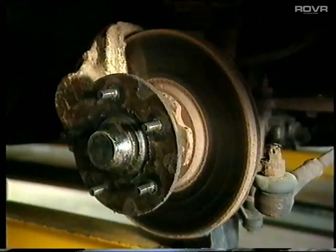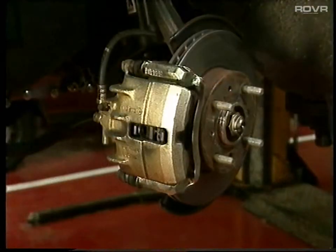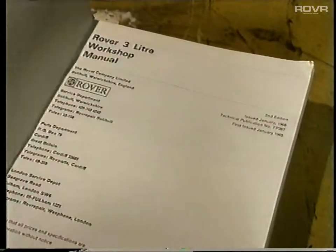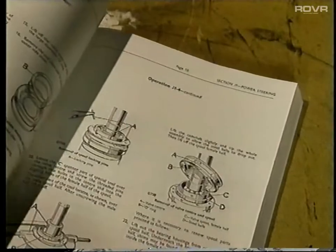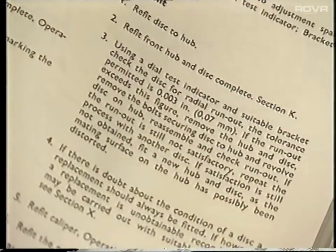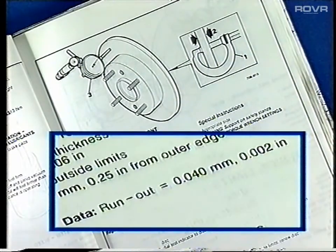The result has been the gradual replacement of the piston-opposed caliper design used in older models by the single-opposed piston caliper, which is slimmer and much more sensitive to run-out. So instead of the specified run-out of 3 thou, equivalent to about 70 microns, demanded in this 1965 workshop manual, manufacturers are now demanding 20 to 40 microns.